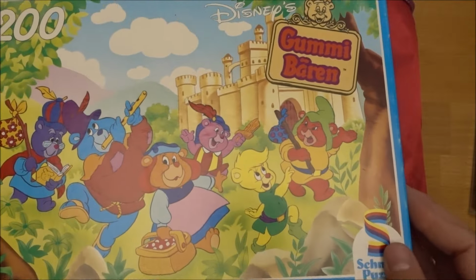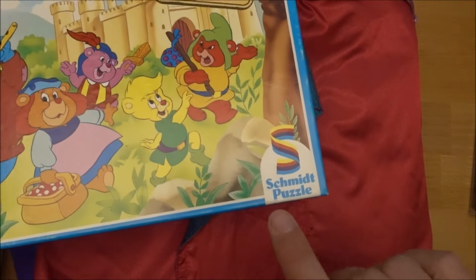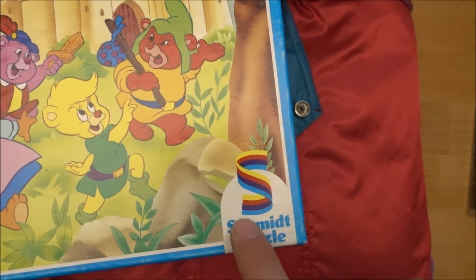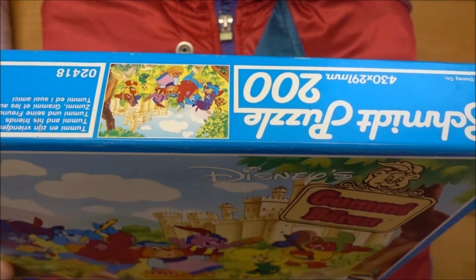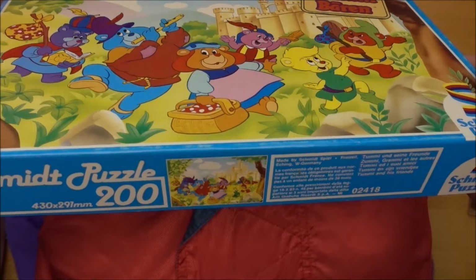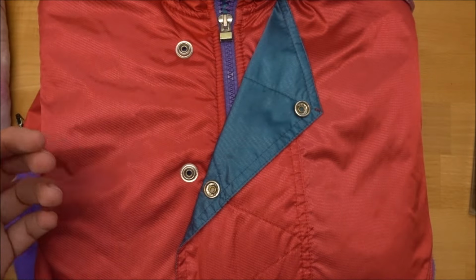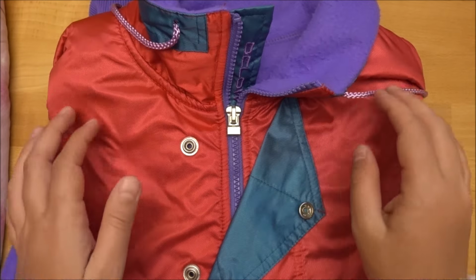But it must be old. It must definitely be from the 90s. The artwork and so on, it says 90s. Also, this Schmidt puzzle, this logo, they don't have it anymore like this colorful. So they have changed, or I don't know if the company still exists, but this logo is actually really an old logo. Now, gummy bear puzzle, how amazing is that? Let's go forward with also something that I have bought there at this thrift store.